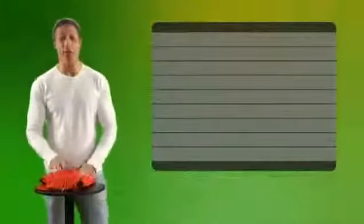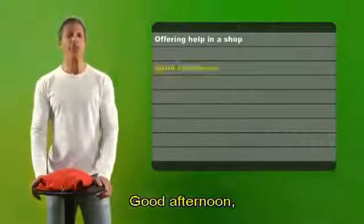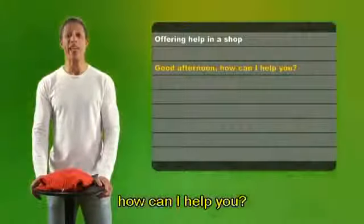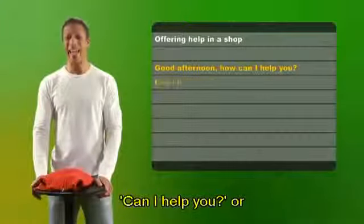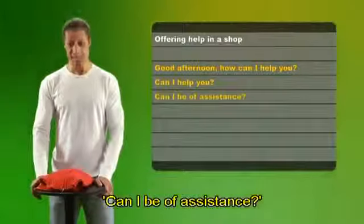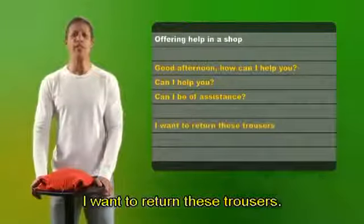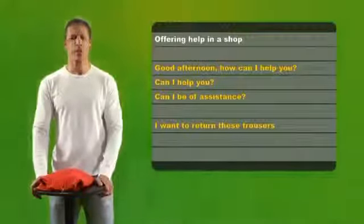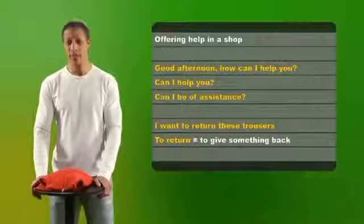Lucy, the shop assistant, greets Mrs. Knight and offers help. Good afternoon. How can I help you? You can also say, can I help you? Or, can I be of assistance? Mrs. Knight says, I want to return these trousers. To return means to give something back.